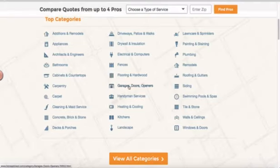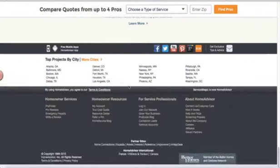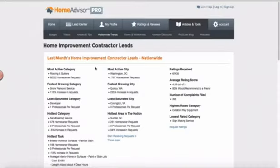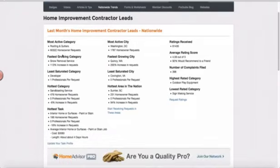The other thing they do, which is a lot of data. If we come down to the bottom, they share lots of data on contracting leads. I think that's it right there. We might want to go to a different one here, resource guide. Yeah, this is kind of good. Last month's home improvement contractor leads nationwide. Most active categories: roofing and gutters. And this is how many requests they have. So this is pretty interesting data. This should correlate with the searches that we check later on the Keyword Planner.